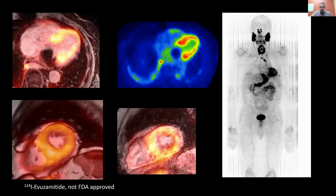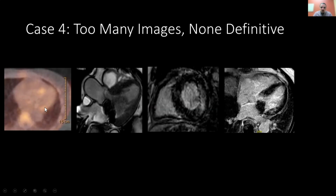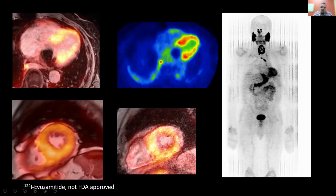We also have access to an investigational tracer called ivazimutide. It's a PET tracer, allows us to image multiple organs. This is the same patient, shows you how diffuse the uptake is on ivazimutide. Compare this to PYP, how patchy it is. So PYP is not perfect. That's why we still need endomyocardial biopsy in some patients.